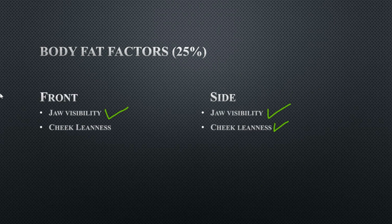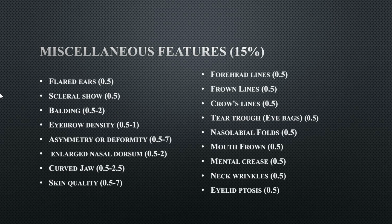Her body fat factors, now I gave her a 7.5. And she does have kind of like a little bit of a chubby face in the front view. And she does have a little bit of cheek fat or fat around the cheek area from the front view. But from the side view, you don't really see that much fat from the cheek. And she does have a very aesthetic jaw. And you can see her ramus, her mandible, you can see everything else pretty clearly. So I gave her around a 7.5. But she is very lean overall.